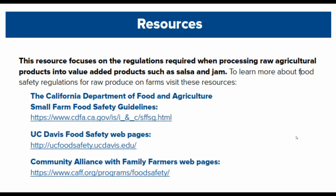So I just want to point you guys to some other resources that are out there. The California Department of Food and Ag Small Farm Food Safety Guidelines has a lot of useful resources for growers interested in producing value-added products. The UC Davis food safety web pages have a lot of resources. There are lists of testing labs, for example, if that's something that you need. We have some lists of co-packers and commercial kitchens there. But as Wyatt mentioned, working with peer groups is really a great way to figure out what the best path is for you for producing your product.